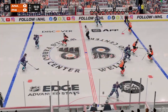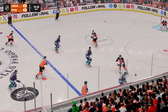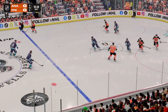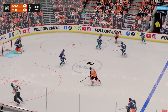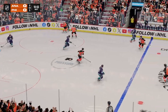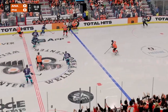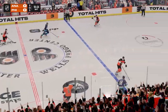The Ducks get off to a good start as they win the opening faceoff. Anaheim's got the puck along the boards. Here's a pass down low. And that's a great heads-up play by Sealer. Philadelphia's got the puck along the wall. Coughs it up on the play. Anaheim's got it in their own zone. Knocks the puck loose after a solid hit. Oh, big-time use of physicality on that one.